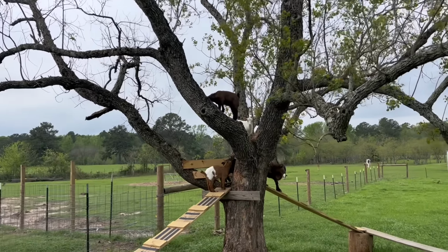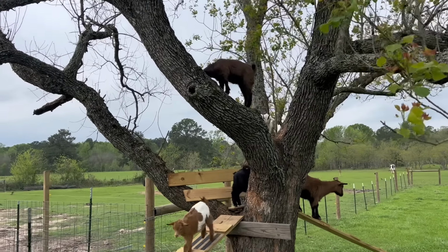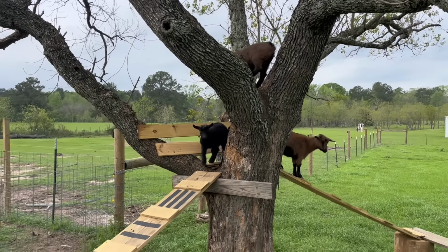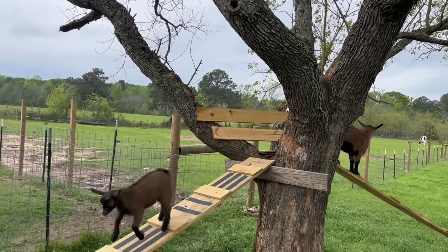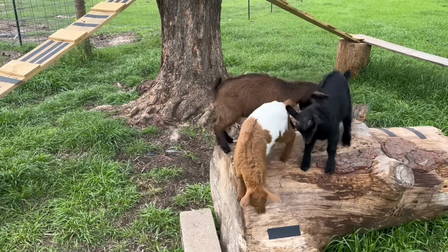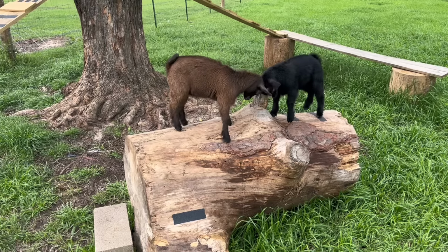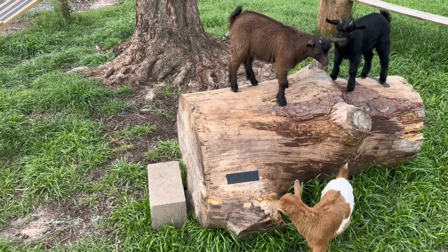Well, you thought it was only Brett. Nope. It's Aaron, too. Up on the limbs, high as he can be. There's Brett. That's Aaron. He's coming down now. Yep, they're all going to be tree goats. Oh no, some of their tape came off. Must have came off in that rain.